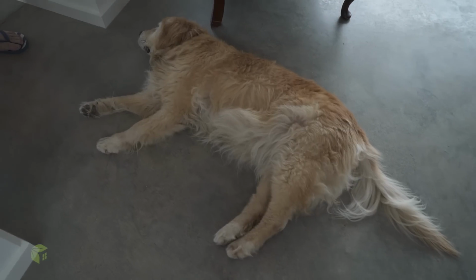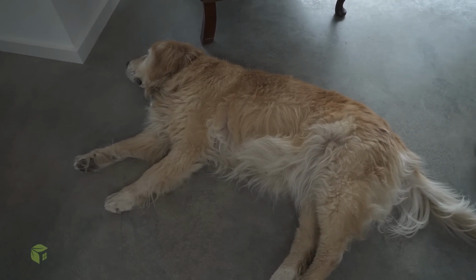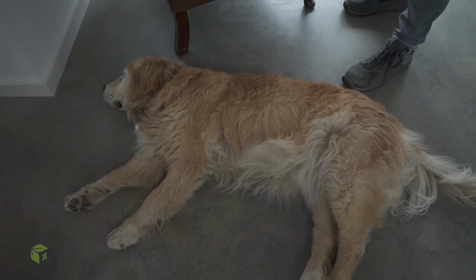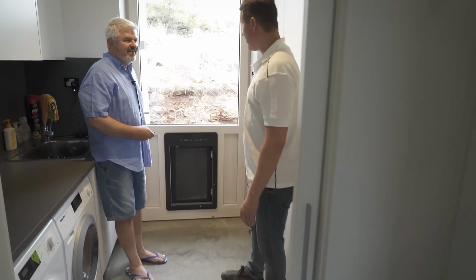Bella's 15 years old, survived cancer, and is just resting. John, how do these dogs get in and out of the house?